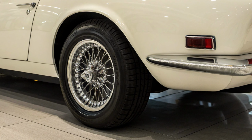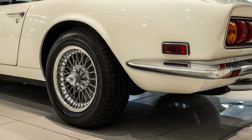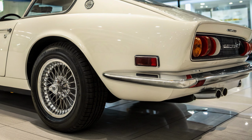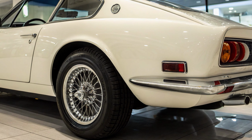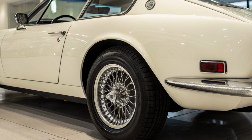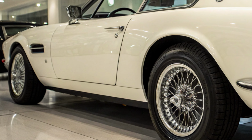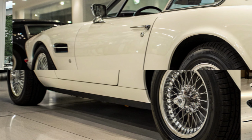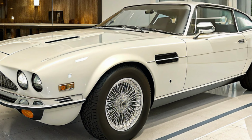While it had its quirks, from its hefty weight to its occasionally finicky carburetors, these only added to its character. Owners weren't just buying a car, they were buying into a lifestyle, one that required patience, care, and a deep appreciation for the machine. For many, owning a V8 Vantage wasn't about transportation, but about preservation of a piece of art. Aston Martin's dedication to performance with elegance set it apart, and the 1977 V8 Vantage was the perfect embodiment of that mission. Even today, restorers and enthusiasts go to great lengths to maintain originality, sourcing rare parts, and adhering to factory specifications to keep these cars as authentic as possible. It's not just about maintaining value, it's about honoring a legacy.